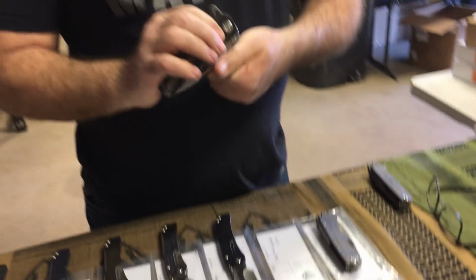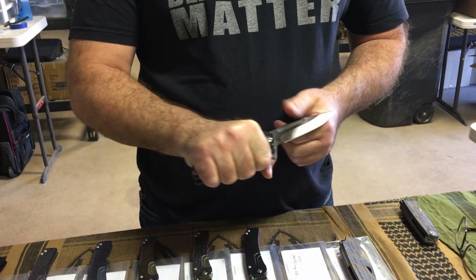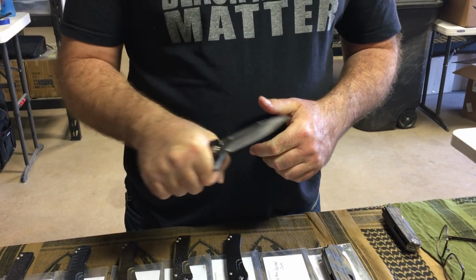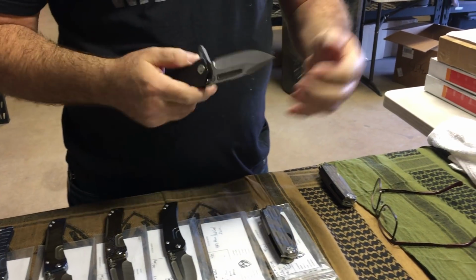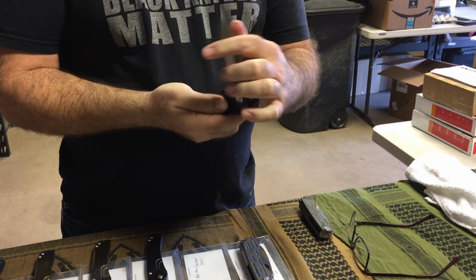This is one of my favorite knives that we've ever made. Just a great, manly, when you grab onto this thing, you feel like you could stab a 55-gallon drum with it. Just a lovely knife in every way. So I really, really like this knife.